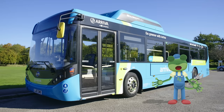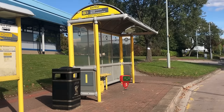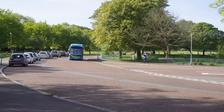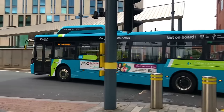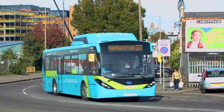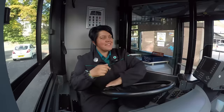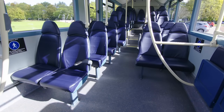Some of my mechanical friends are trying to get back to Gecko's garage today, so I think we should go and pick them up on this amazing Arriva bus. Buses are fantastic vehicles. They carry lots of passengers around town and take people to places they need to go. Buses have lots of space inside to fit as many people on as possible.